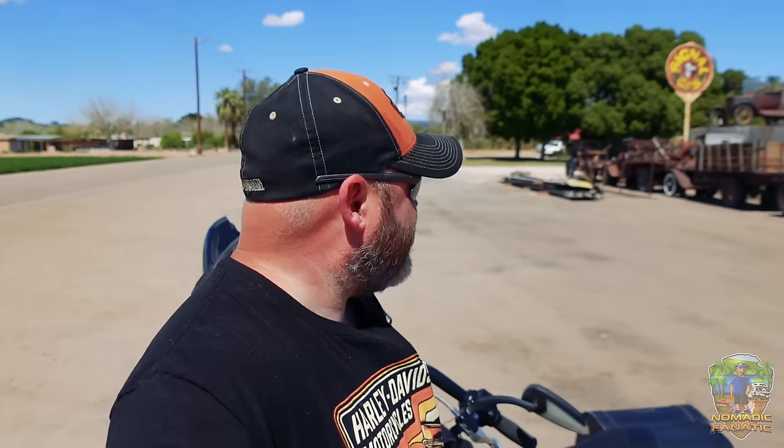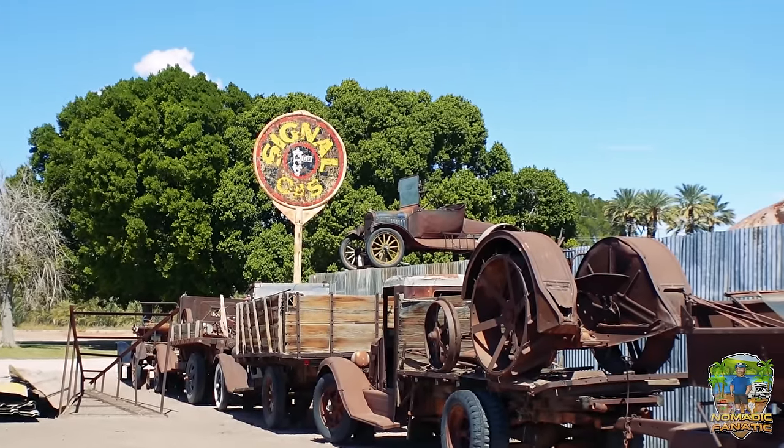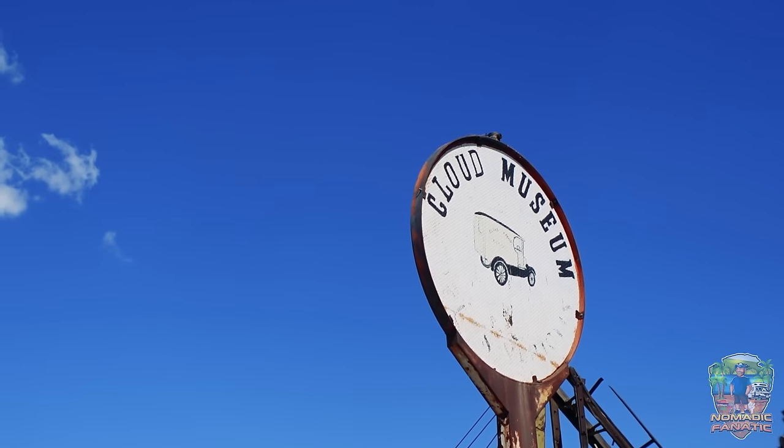I'm glad we stopped. Okay, I shed the vest. It is warm out here in California. We're here in Bard, California, farmlands. Lots of agricultural stuff going on, but a lot of old rusty metal junk out here. Vintage signs and tractors and cars. And this old sign right here says we are at the Cloud Museum.